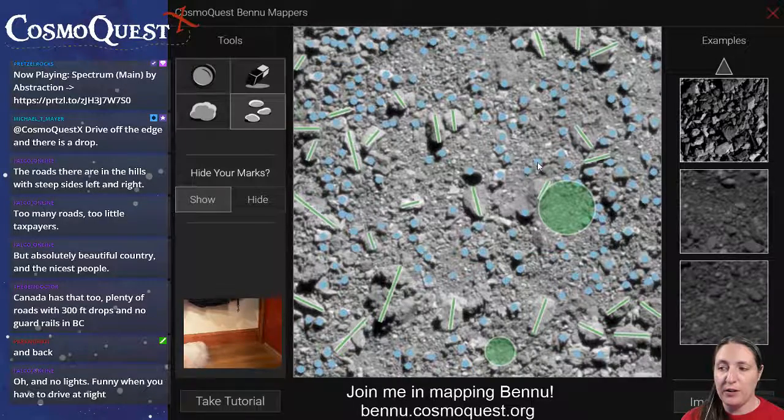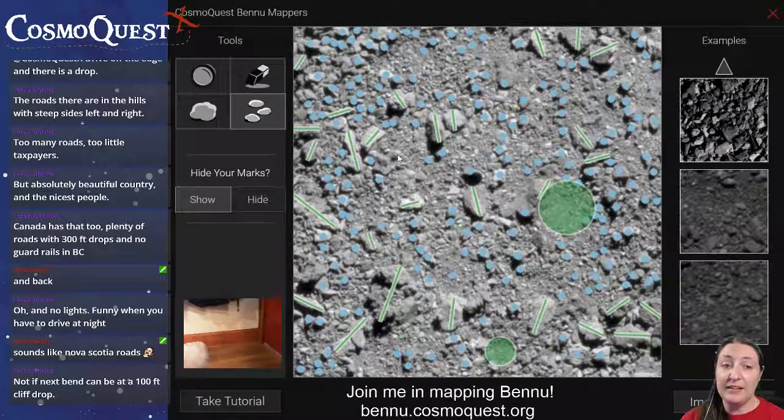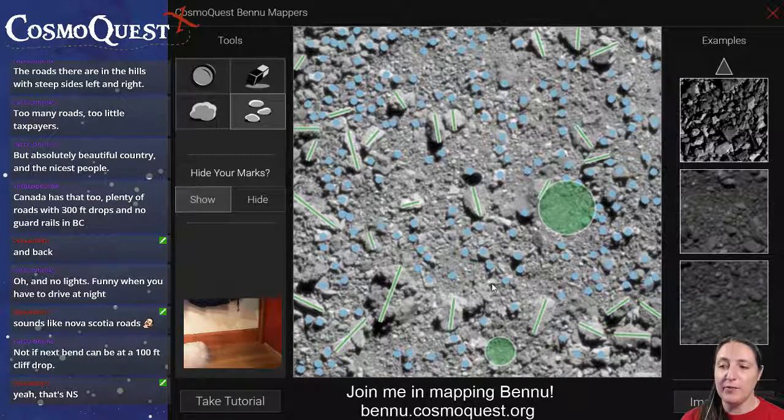No lights. Funny when you had to drive at night. See, I don't mind not having street lights. I'm okay with that. I really am. Yeah, actually, oh, that's right. He was talking about British Columbia. Now you're talking about Nova Scotia. Because there are plenty of roads near where I am outside of the city that don't have streetlights at night either. Oh, yeah, you're right. That is terrifying, Falco. Not if the next bend can be a 100-foot cliff drop. You're right.